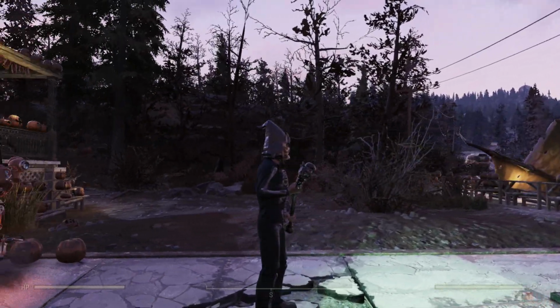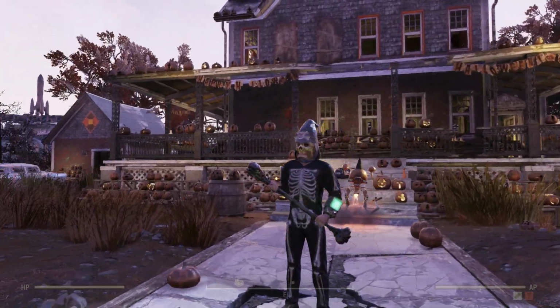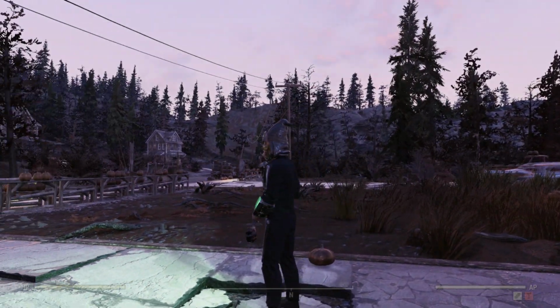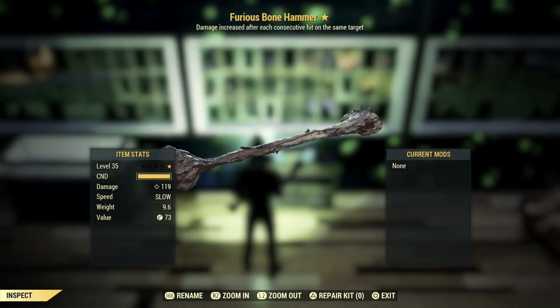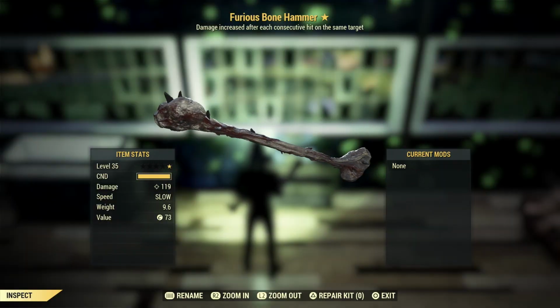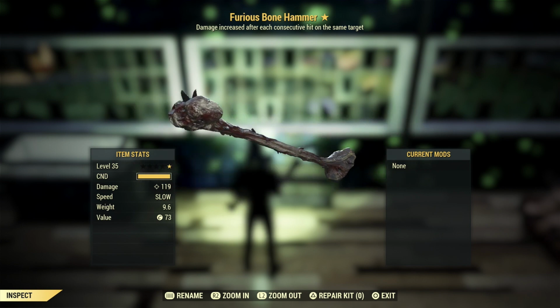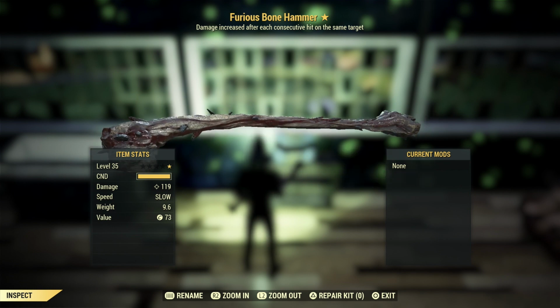Now, next up, we have Skull and Bones Mascot. You might have heard of the Skull and Bones fraternity or whatever they want to call it. That's what George W. Bush was a part of. And I think this would be a good mascot for that whole gang there, okay? He's got the bone hammer there. You can get that from the vendor by Raiders at Sutton and Pleasant Valley stations, okay?